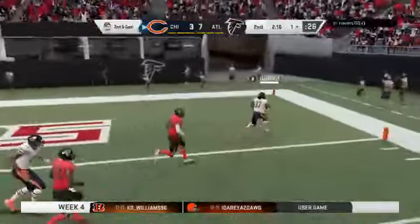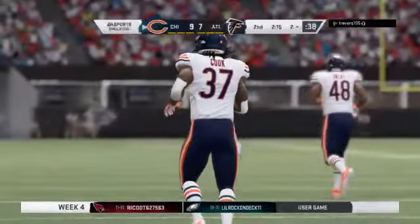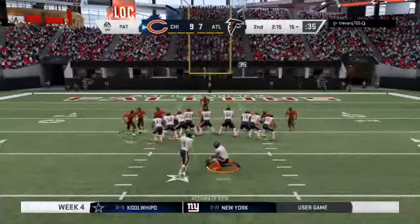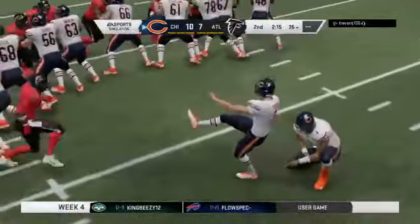They'll run for it with Cook, and he'll get into the end zone. Touchdown, Chicago. Dalvin Cook, his 6th touchdown of the season, and the Bears have taken the lead. Tucker with the extra point, and the lead is now 10-7.